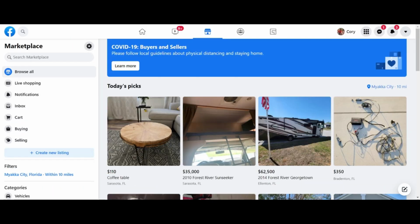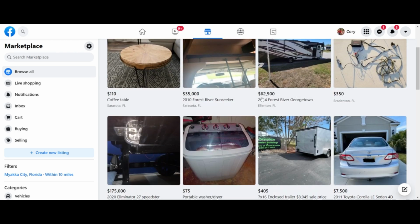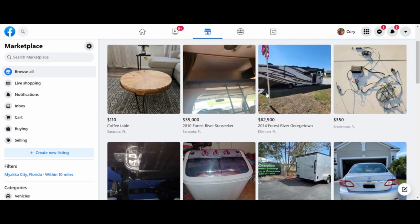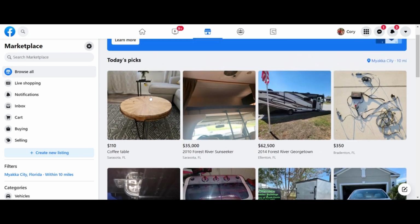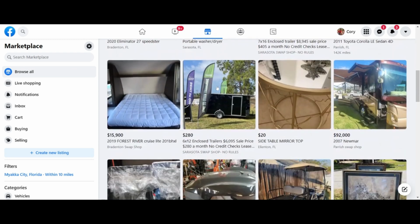So obviously our location here, we are in the Sarasota Bradenton area, so Southwest Florida, hence the names that you see on all these places. We're not looking for a camper to flip, so let's go ahead and get to some furniture. Here we have a coffee table. It already looks like someone maybe purchased this and it's kind of new. Doesn't really need a flipping done on it, so we're going to go ahead and scroll past that.